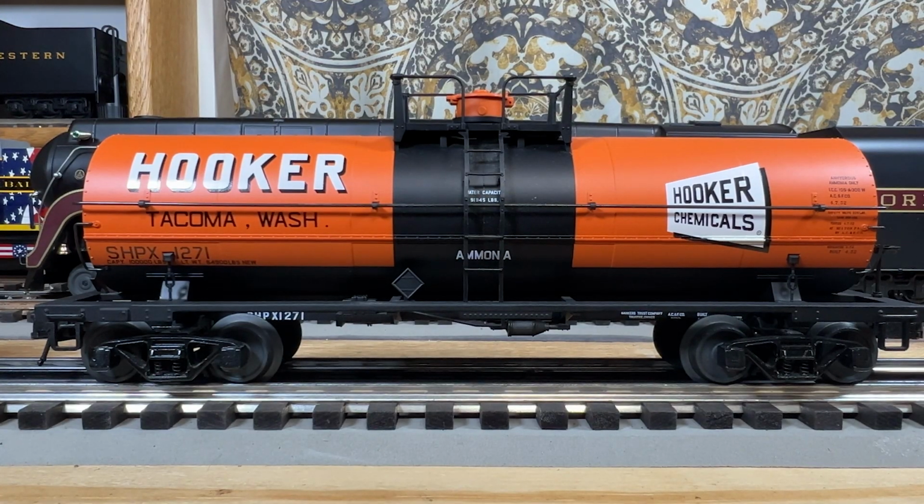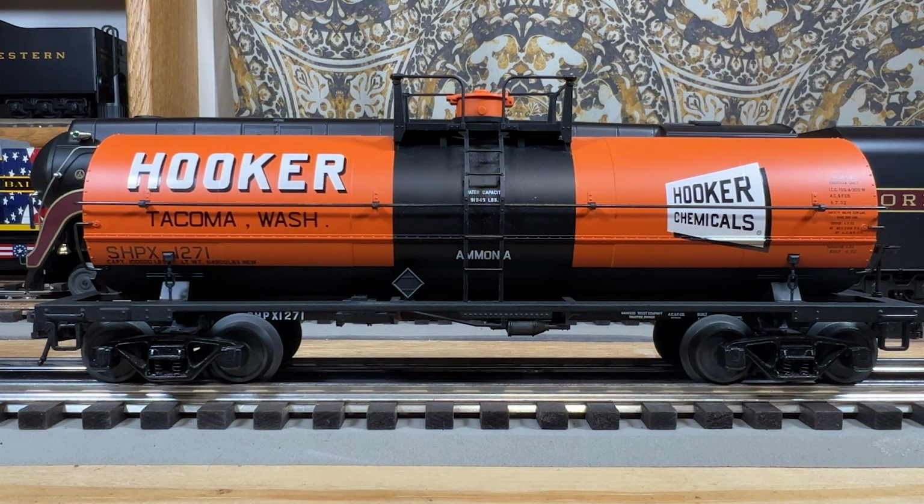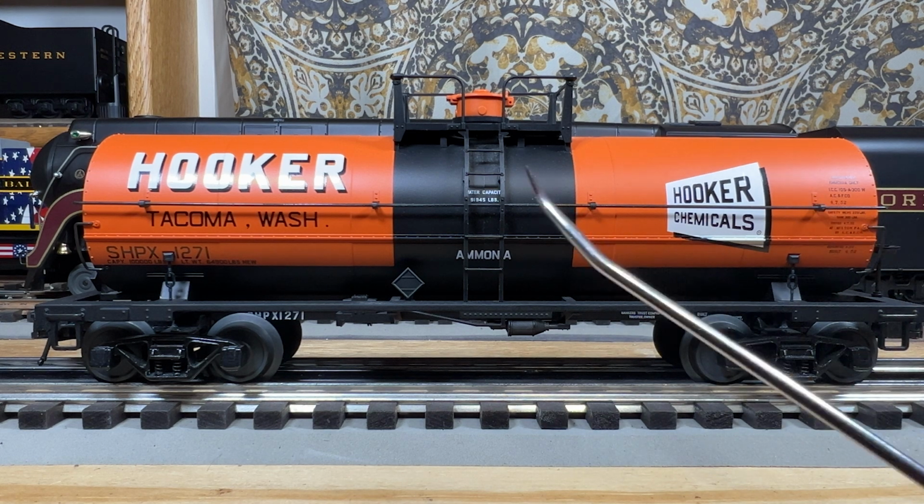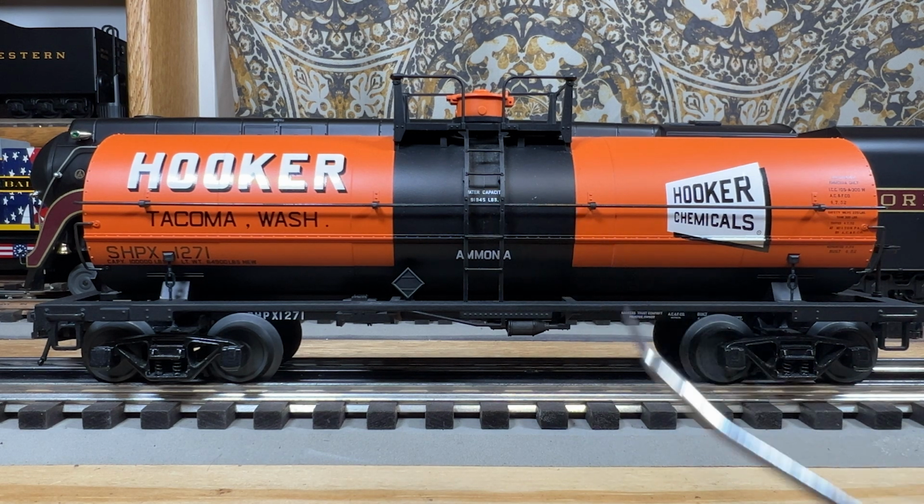All right, here's the Atlas car, and I'm sure a lot of you guys have seen an Atlas car. I am quite the Atlas freight car fan. I'm not saying everything they make is the best, but they do a pretty good job of producing pretty quality. Now, apparently this is a good Hooker car. So, Hooker Chemicals, as you can see, it's Tacoma, Washington, and down here we can see it's an ammonia car. And we have the water capacity in here, how many pounds it is.